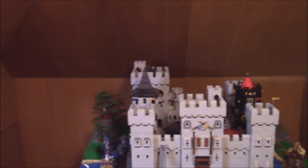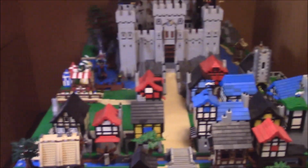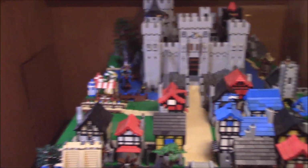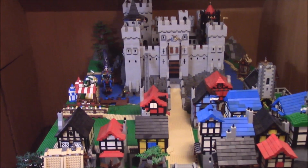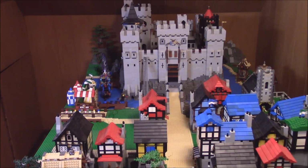Over here, in an area that does not yet have light, we have my LEGO castle. And it is more or less put back together. There is a lot of work to do here yet.